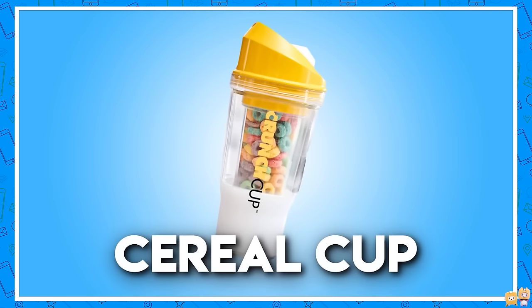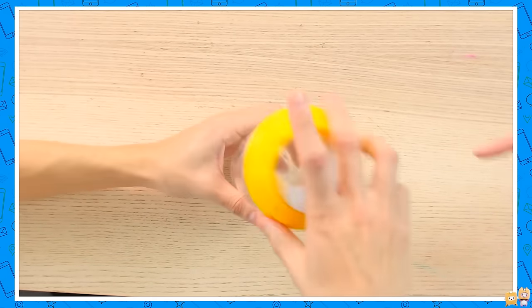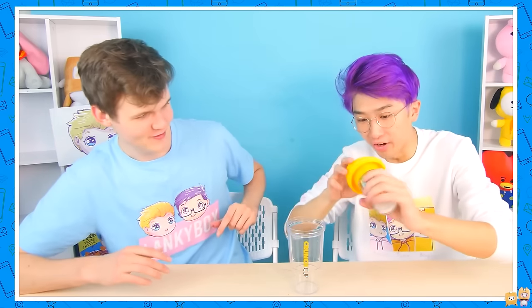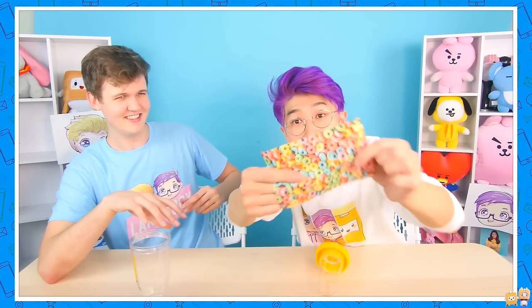Now this cereal cup. Okay, so this is really, really cool. It's like a water bottle for cereal. Wait, there's already cereal in here. No, no, that's just a picture of cereal. Wow, this cereal looks great. That's cereal. I have actual cereal.